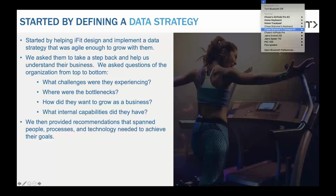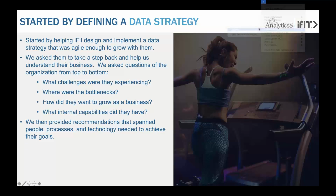And speaking of growth, one of the things that we asked is what growth really looked like to iFit. How did they measure growth, and did they have the right lead measures to influence the trajectory of that growth? And then we also looked at their internal capabilities, for example, around working with data. We looked at the quality of the data and so forth. And so Chase understood that the process of building a data strategy is not just a technical exercise, that ultimately an effective roadmap needs to incorporate other factors such as people and process alongside technology.